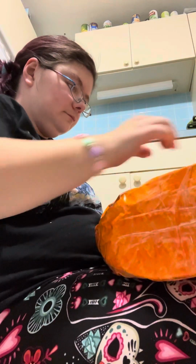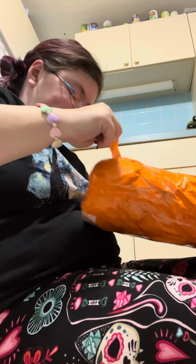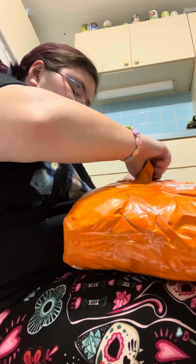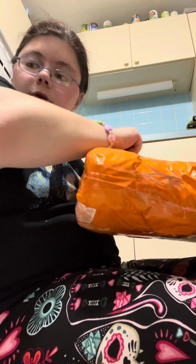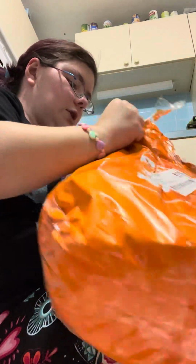Then we have one more package. So this is actually a dupe of a trending product that's been going around for a while. I can't remember if Bunny did the name brand of these. I cannot currently afford the name brand, so I got the dupe.